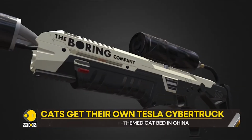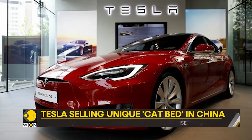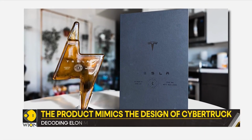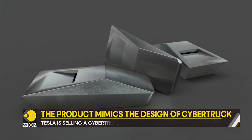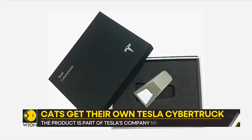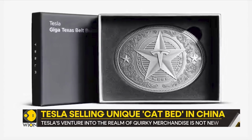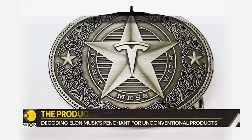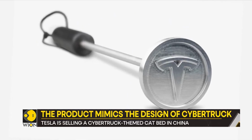The company has a history of introducing unrelated products alongside its core electric vehicle offerings. For instance, take the Tesla Tequila, a premium liquor with a price tag of $420 per bottle. Or this cyber whistle made of stainless steel, which can only be purchased with Dogecoin. Besides this, other offbeat items in Tesla's catalog include this $100 Giga Texas belt buckle adorned with the phrase, "Don't mess with Tesla," a $60 Tesla umbrella, and a $70 Tesla branding iron.